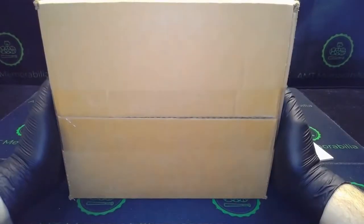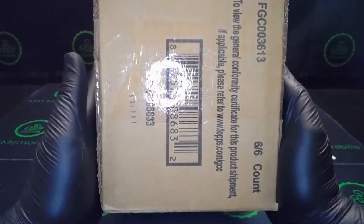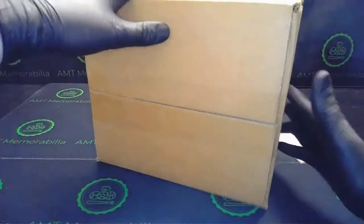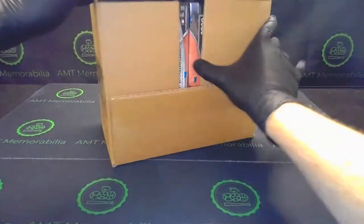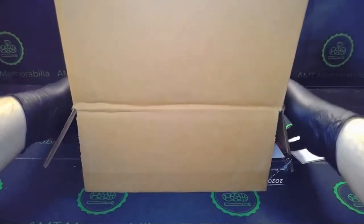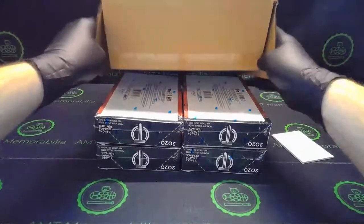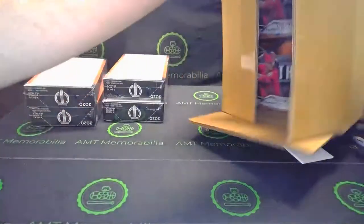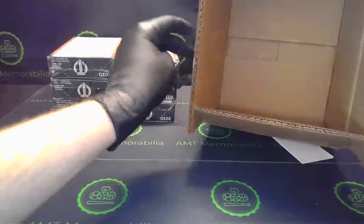All right, everybody, here we go. Case number 2. What's going on, Justin? Judge or Stanton? No, sir. I don't believe so. Case 2, good seals all around. Two boxes don't want to come out. Empty.